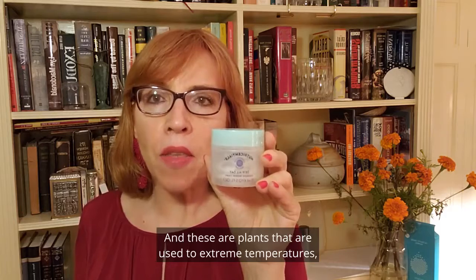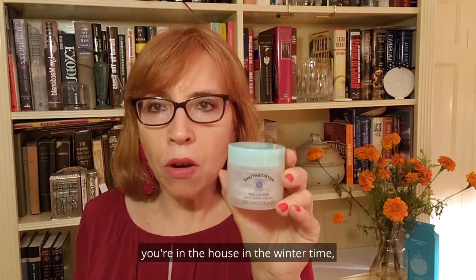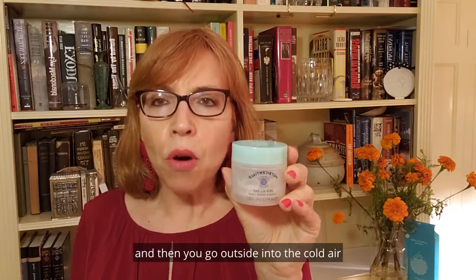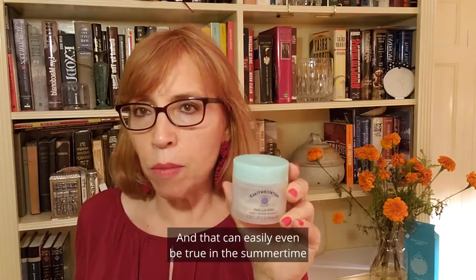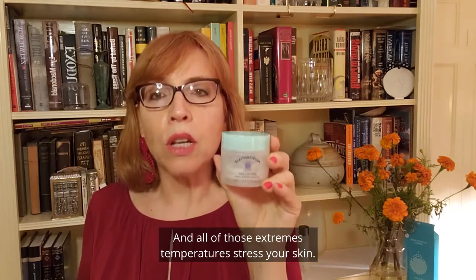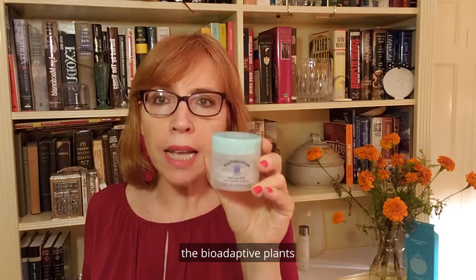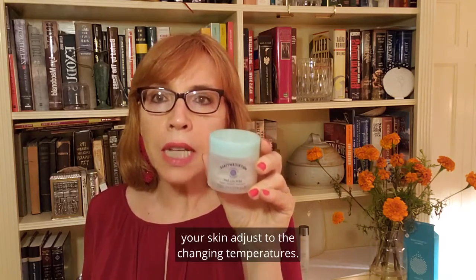These are plants that are used to extreme temperatures. Because you know your skin, in the wintertime you're in the house with the heat going, and then you go outside into the cold air and your skin goes from extreme to extreme. That can even be true in the summertime when you go from air conditioning to the heat outside. All of those extreme temperatures stress your skin. So with the Nutricentials, the bioadaptive plant extracts really help your skin adjust to the changing temperatures.